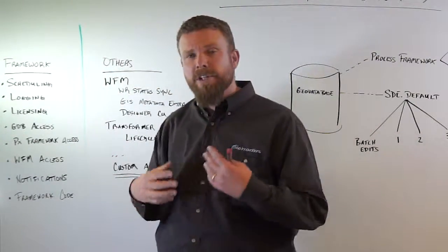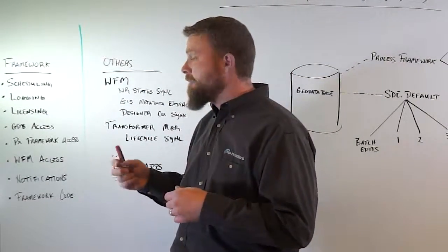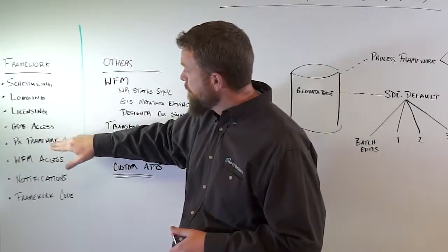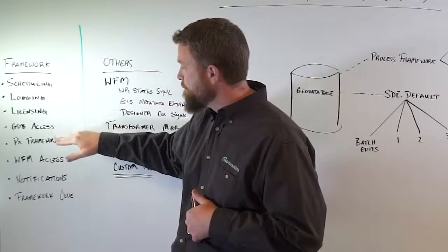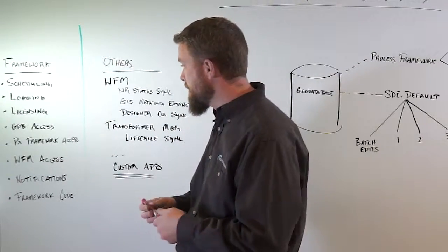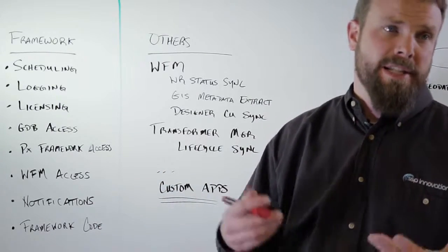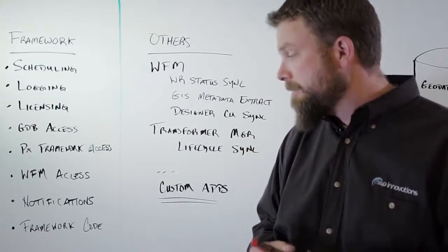Next is logging. We do extensive logging within text files, and this handles a nicely formatted way to do that with all your applications. All your licensing, be it Esri or Schneider Electric, handled here. Geodatabase access, you don't ever have to worry about it, you just call and get a connection. Process framework access to get access to your sessions and designs. WFM from our work management side, full access there. Handles all types of notifications, this is typically things like email notifications. And then finally, framework code.